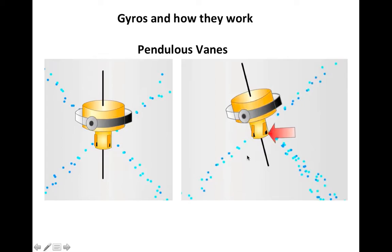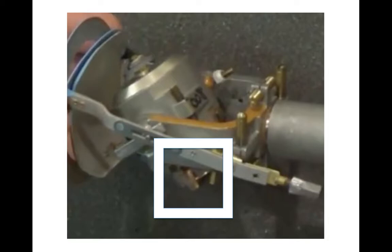And the venting air self-erects the gyro. Here's a picture of one on an actual gyro. As the gyro is tilted, you can see the slat has fallen open and it has allowed air to vent out of the pendulous vanes right here.